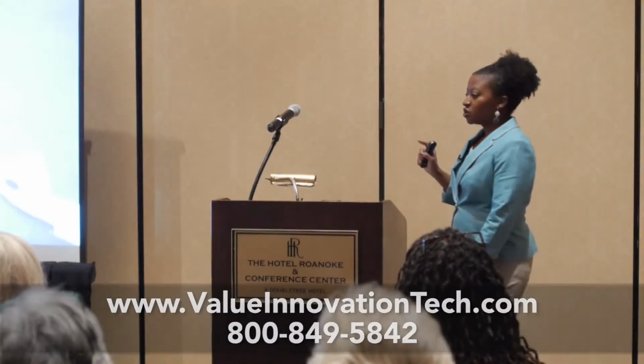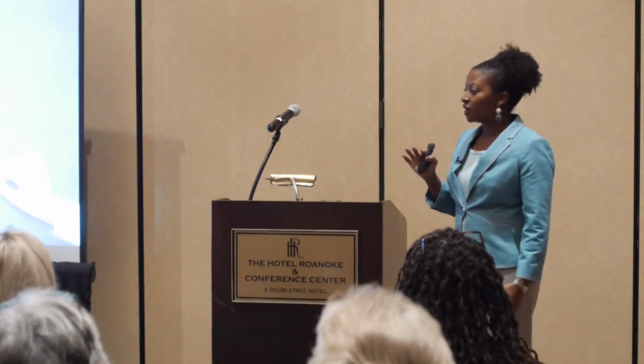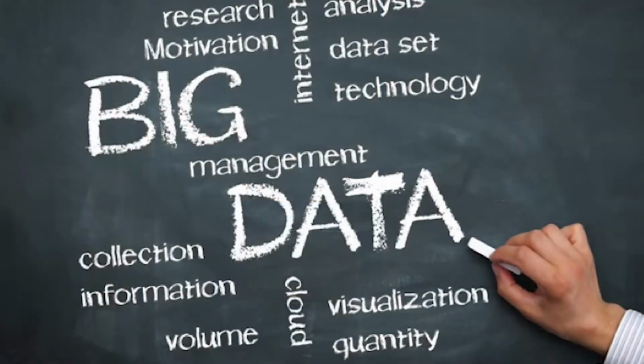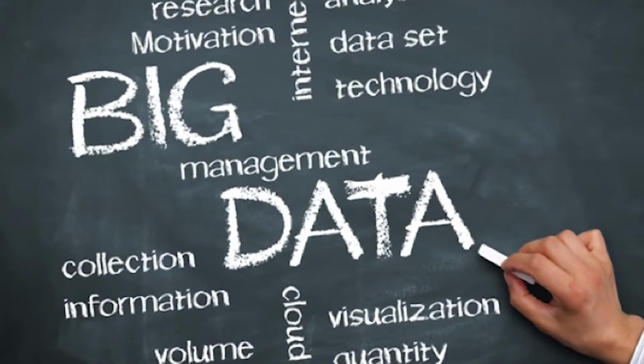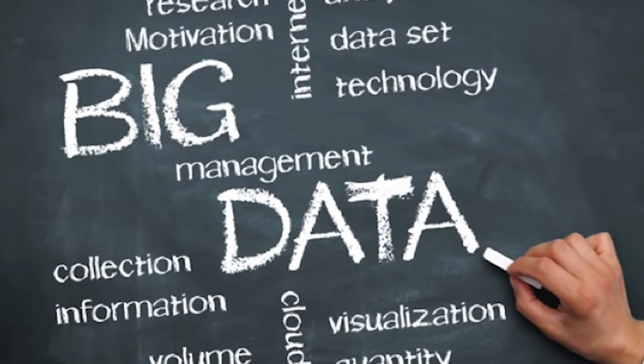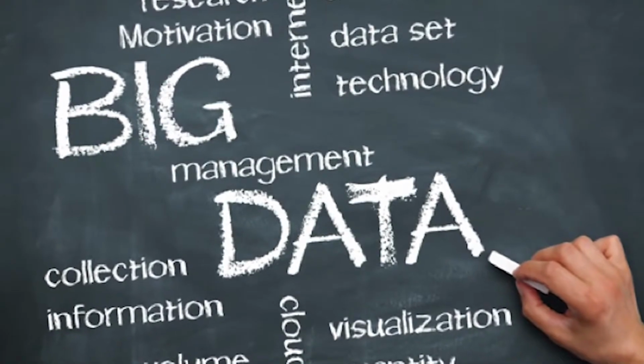One of the other global trends that everybody's talking about in business right now is big data. We hear about it a lot on the retail side and the selling side. Companies like Walmart and Target and Staples.